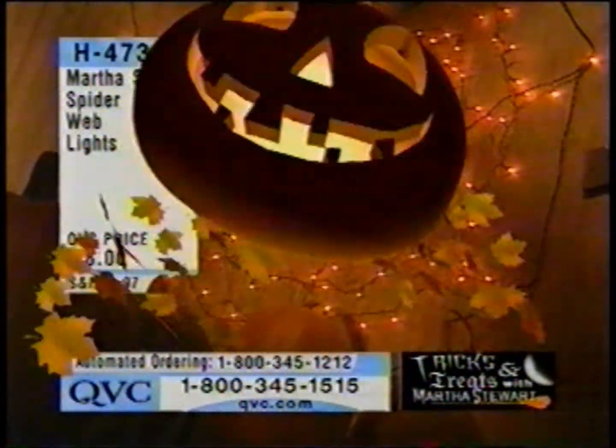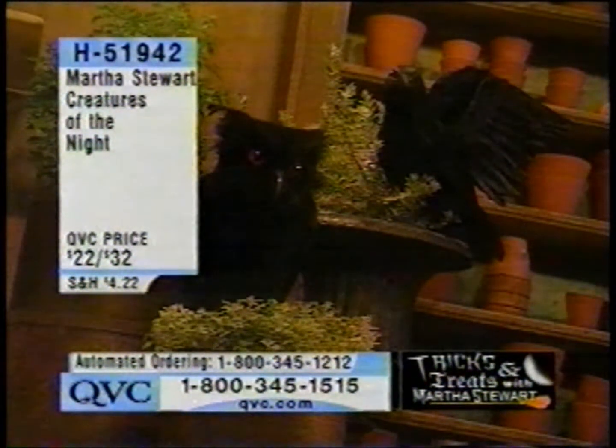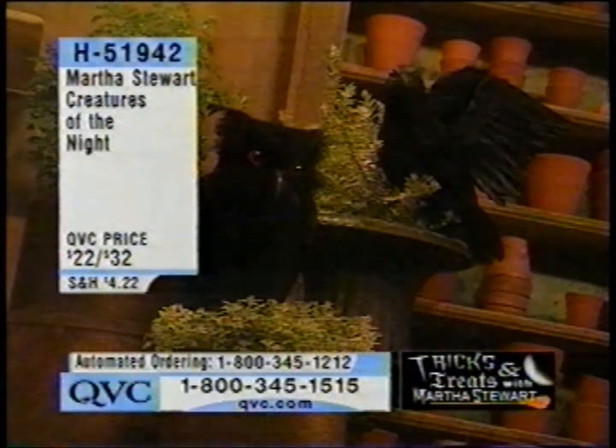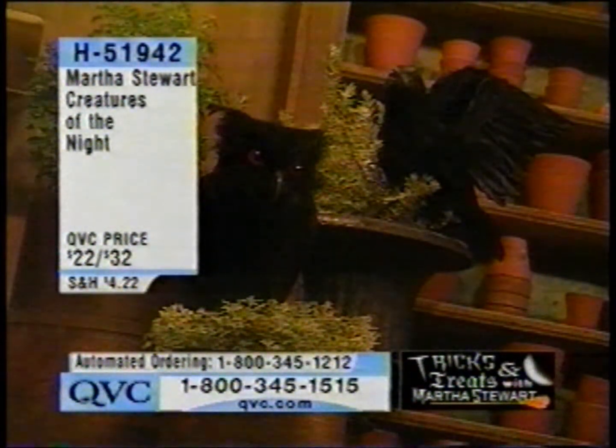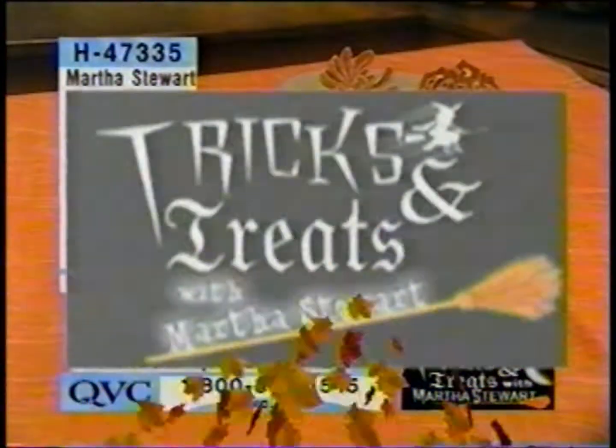And we have H51942, your choice of the raven or the owl. The big raven is $32. The big owl is $22. Eerily realistic. You can mount them to branches, railings, mantles, or chandeliers with the wires attached to their claws. Unbelievably real looking.